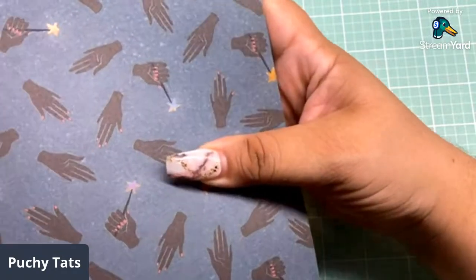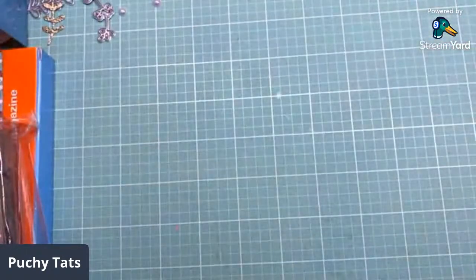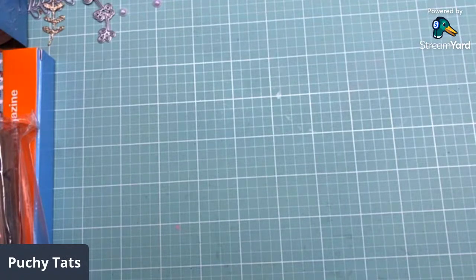So, that is Witch's Brew from DCWV. So, let me know if you guys can find it. I think that it's a great collection to have.